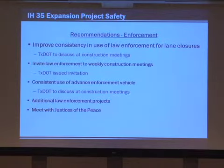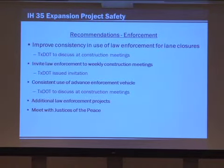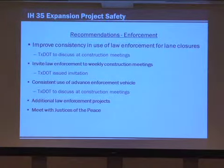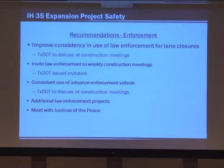And so in the enforcement area, improved consistency and use of law enforcement for the lane closures. We've got off-duty police that TxDOT's paying for by force account on our projects whenever there's a lane closure. Invite law enforcement to weekly construction meetings. Have consistent use of the advanced enforcement vehicle. Get them out there and have them follow where that end of queue is backing up to.